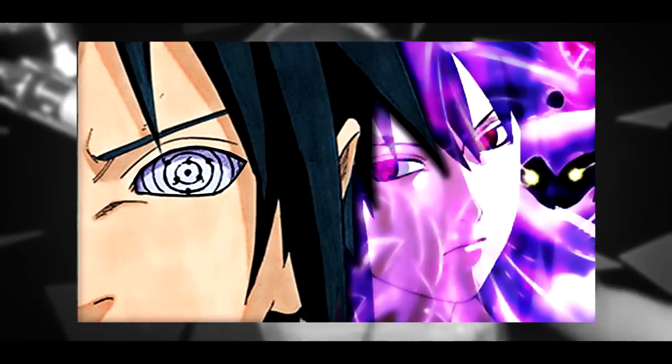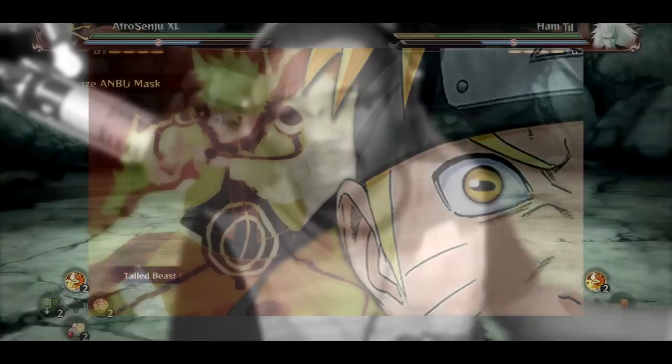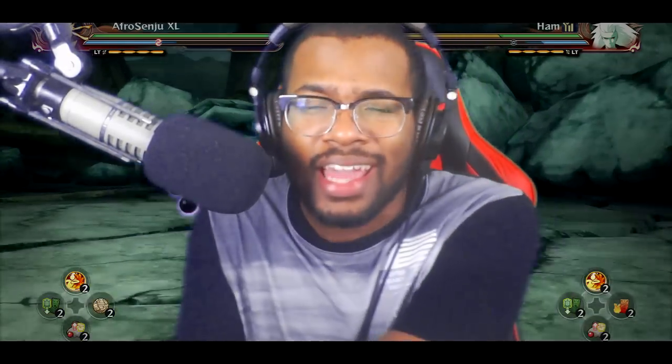Yesterday we did Sasuke's all forms and evolutions, and today I decided it's only fitting that we do Naruto's all forms and evolutions. See what I did there? Because the characters are like yin and yang. Today what we're going to be doing is talking about all of Naruto's forms and evolutions in a different way than I did Sasuke.